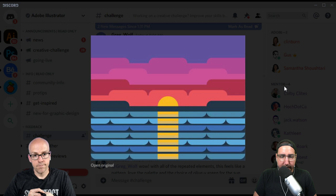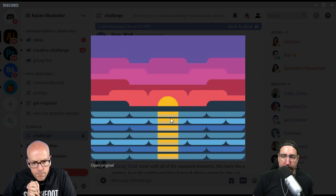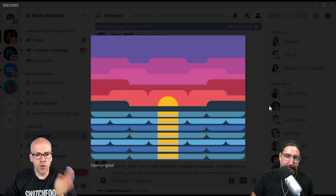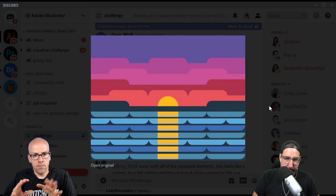I'm not sure if it's just compression or if there are two colors of yellow on the reflection of the water, or if there is a gradient. I would be fine with just the yellow because it's really cool to have it simplistic like that. Either use gradients or don't use gradients. You're right. Just drop the gradient out of that and make this nice and simple.